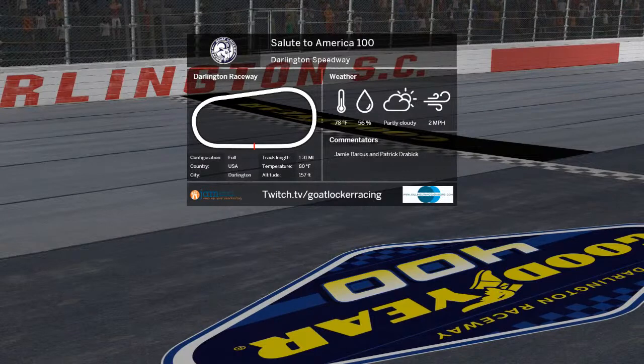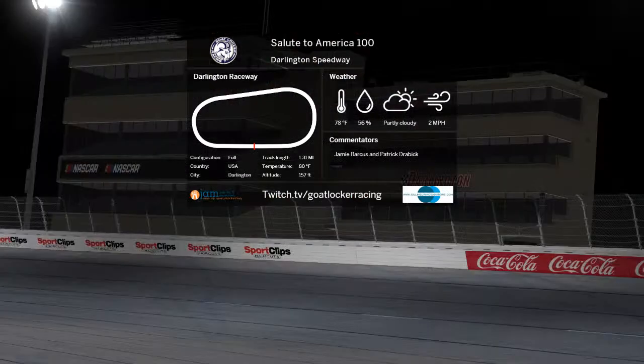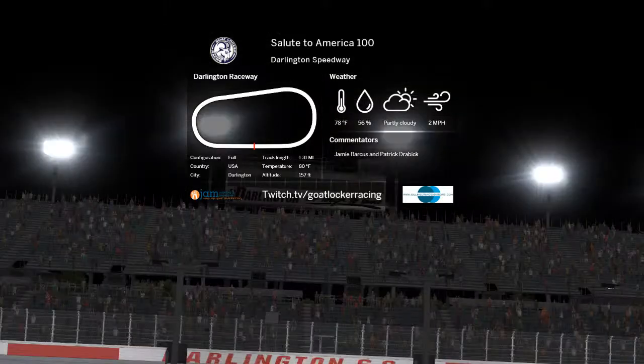And good evening, race fans. Welcome to the Salute to America 100, brought to you by Goat Locker Racing. We have, I forget how many laps tonight, but my goodness. This is Jamie, and with me back fresh off of vacation is Pat back in the booth. We appreciate Eddie filling in while he was gone. So, Pat, what do you think we got in store for us tonight?